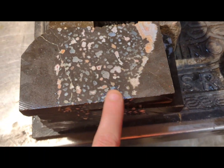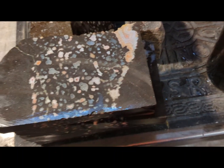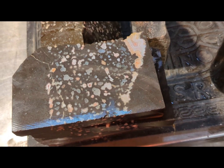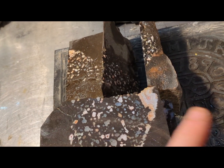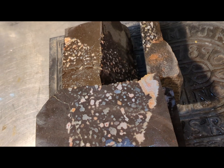So I'm going to take these last three in the house, give them a proper clean, take some macros, and then I'll add the before picture of the rock when it's whole, before pictures of these at the end for you.